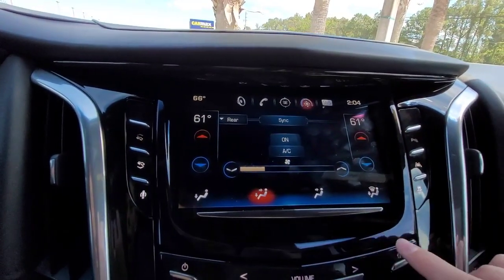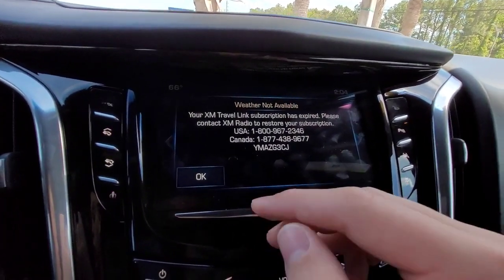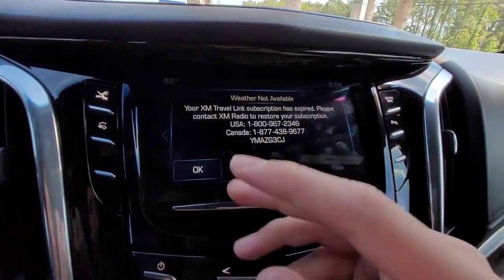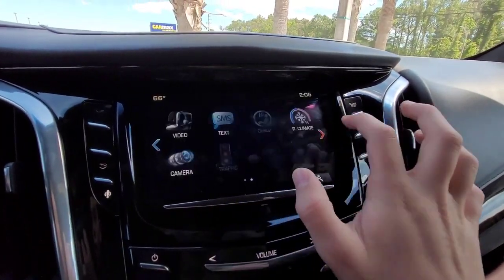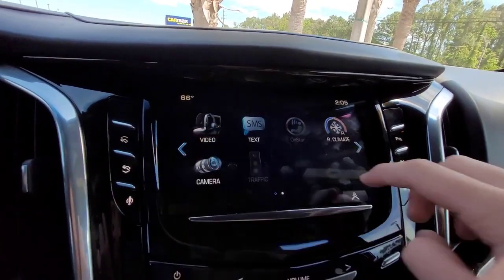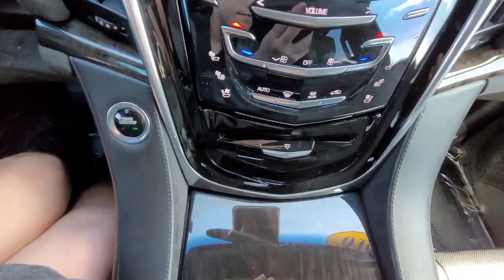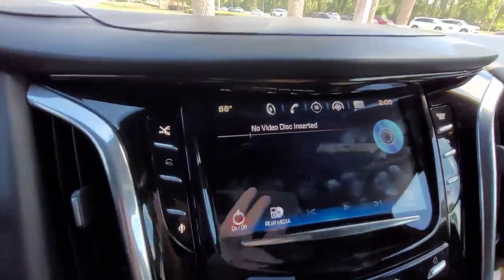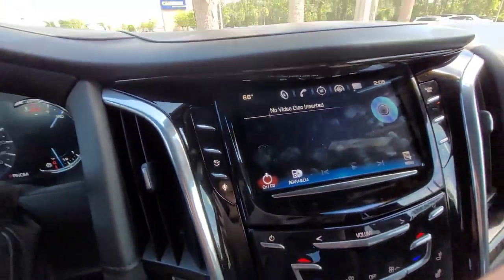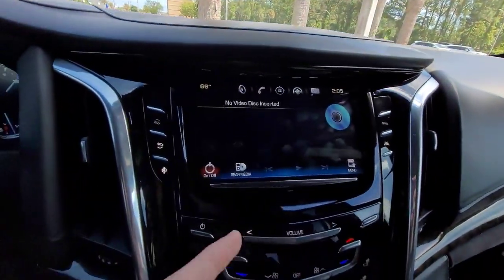Back to the front. You've got your weather, so if you have Sirius XM or your XM Travel Link subscription, you can see the weather. Here you have video, so if you insert a CD disc, you can tell it when to play through here, and you also can adjust the volume of the TV here with this.